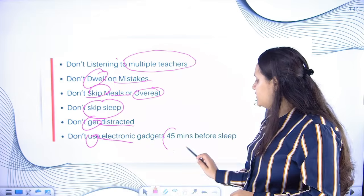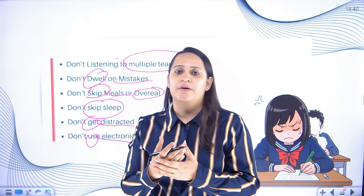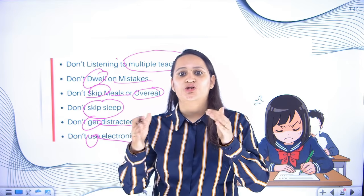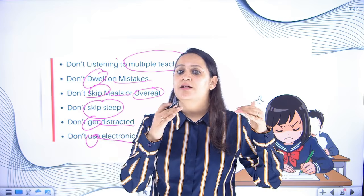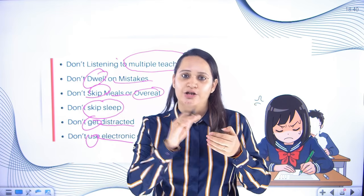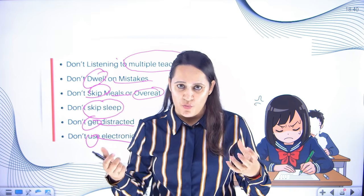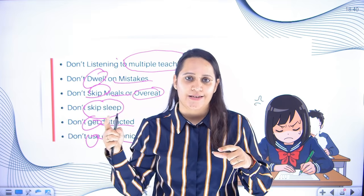Don't use electronic gadgets 45 minutes before bedtime. Screen time is not advised before bedtime because it is going to keep your brain active, and we want your brain to relax when you're going to sleep, because only when it relaxes will the sleep be of quality. If you're sleeping with the electronic gadgets, you're actually sleeping, but somewhere your mind is still active, still running, it has not gone into relaxation mode, which is not what we want. We want to sleep because we want our mind to relax and be fresh the next morning.